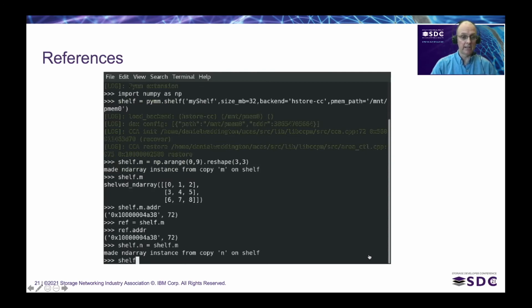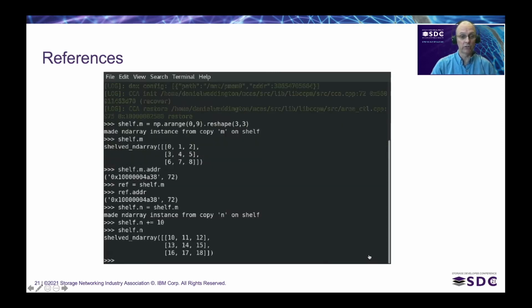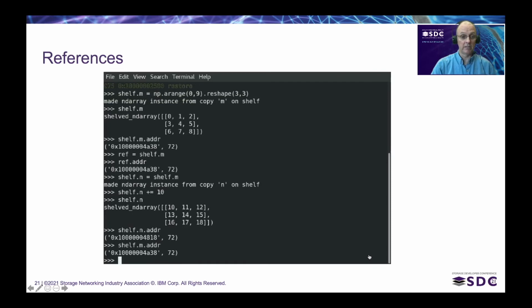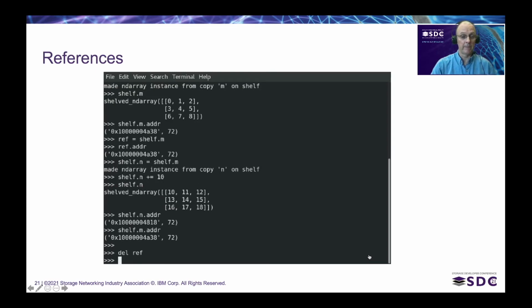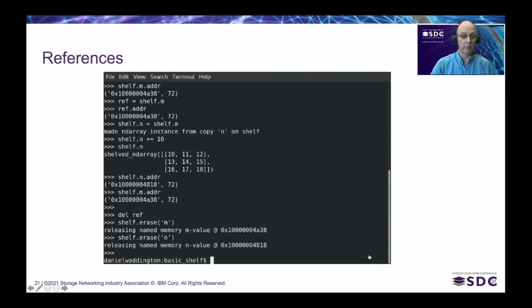However, if we do an assignment between shelf variables, what happens is that we get a copy. So here shelf.n equals shelf.m makes a copy of the matrix as shelf.n. And here you can see we're doing an operation on shelf.n, and then we can check that A, they're at different addresses, and B, that the actual contents have changed. We can also delete variables from the shelf. Here we're deleting the variable m from the shelf with shelf.erase m, and then we're doing the same for n.